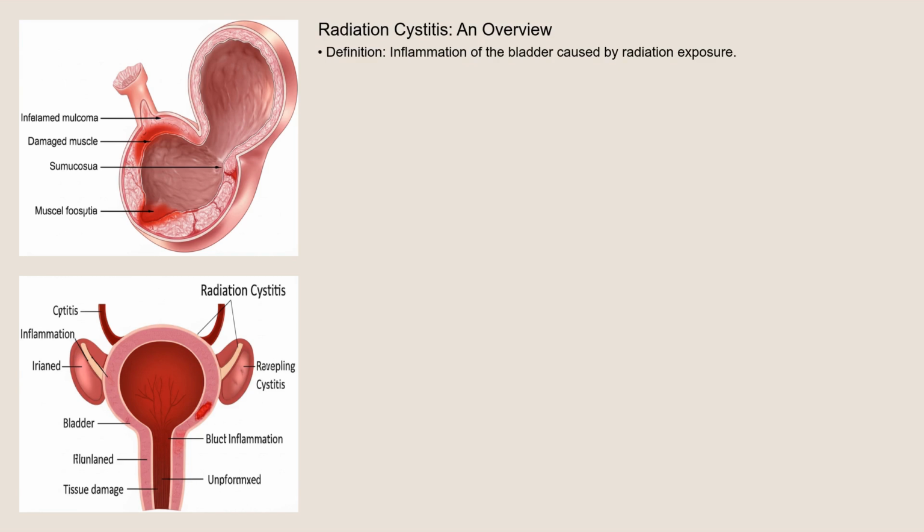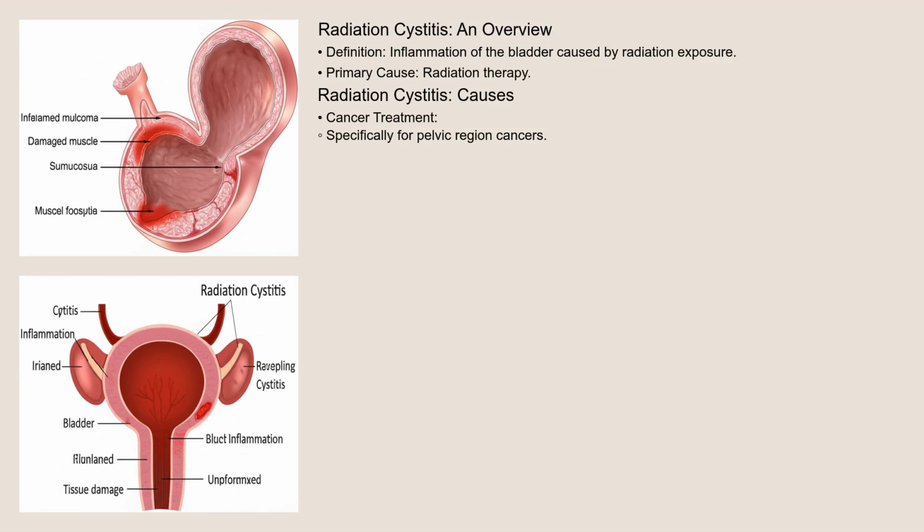Radiation cystitis, as the name suggests, is primarily caused by radiation exposure. This radiation is typically delivered as part of cancer treatment, specifically for cancers located in the pelvic region. These cancers include prostate cancer, cervical cancer, bladder cancer, rectal cancer, and uterine cancer. The radiation therapy, while targeting and destroying cancer cells, can also damage the healthy tissues of the bladder, leading to inflammation and a range of other issues.